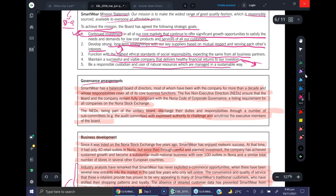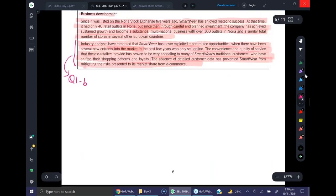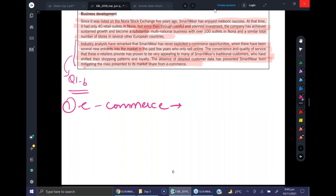So this is something the company needs to take care of, as well as, everyone please listen, there are 2 risks in this paragraph which you can discuss for question number 1, part B. What are these 2 risks? Number 1, the risk of lack of e-commerce. So if we don't pick it up, if we don't use it, the e-retailers will take our market share away from us.